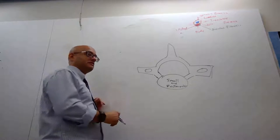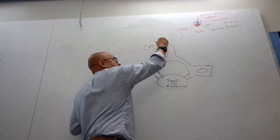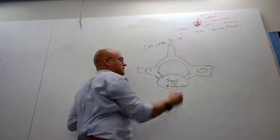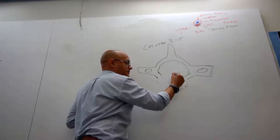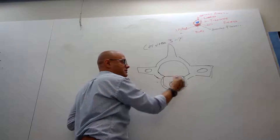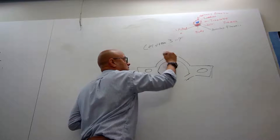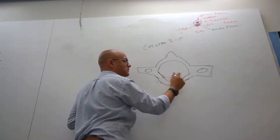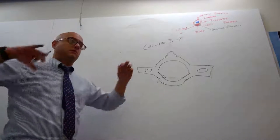How do I know thoracics from cervicals? So here's cervical, and that's going to be cervical 3 through 7, because C2 would have this big old dent sticking out of it and it'd have an even smaller body, kind of rectangular looking with that dent. There's C2. C1. Everybody see that? You guys should be able to do this. C1, C2, C3. Boom.